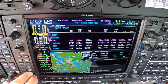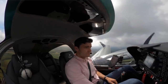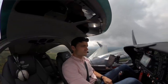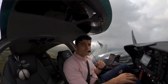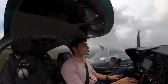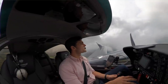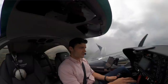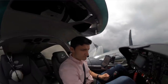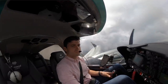Autopilot can go in. 742 Lima Romeo, Wickham Radio. Yep, go ahead. Any chance of a cloud base report, please? Yep, sure. And cloud base looks just probably about scattered clouds, about 1,000 feet above ground level. Scattered at 1,000 AGL. Thank you very much. Changing to London, 119.780. Good day.